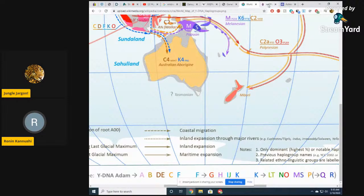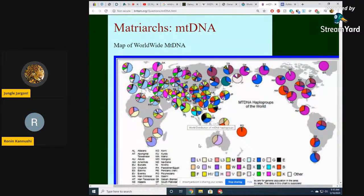Now, if in the mtDNA line, say I'm H here, this is my maternal DNA. I would have to go all the way back to mitochondrial Eve, basically. Okay, so you're still related, whichever came first. I'd have to go to the haploid group that originated in Africa.